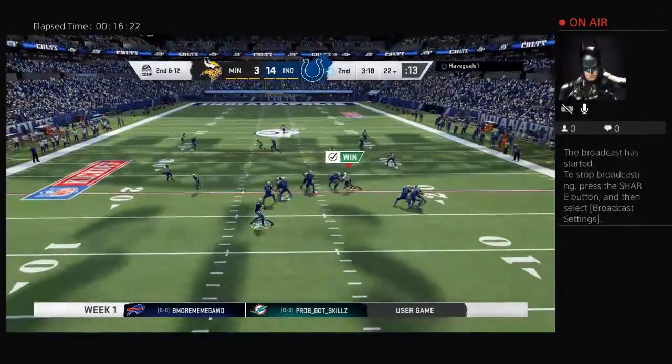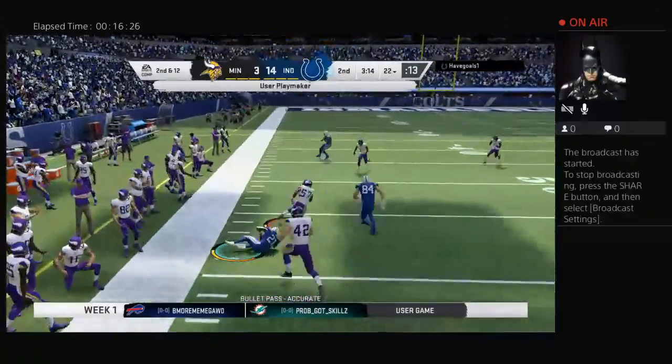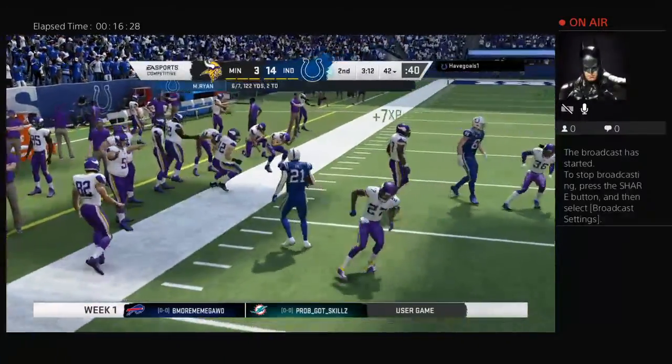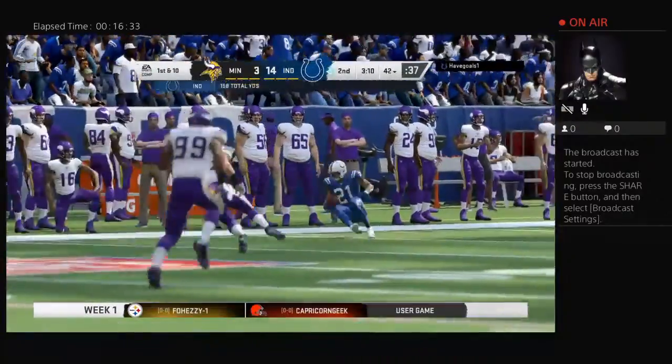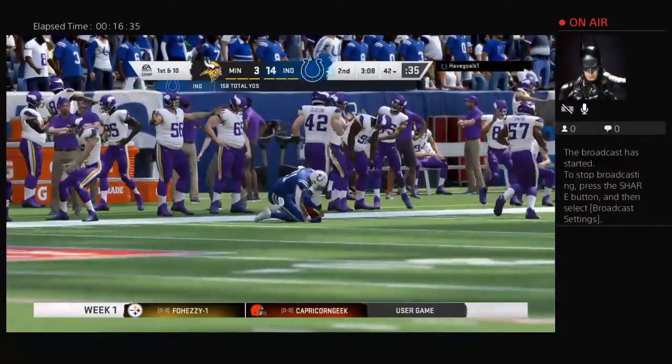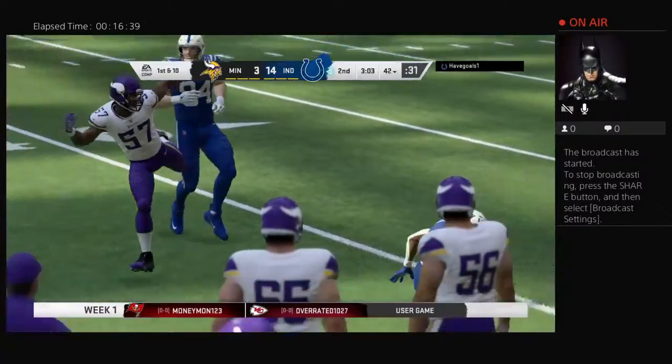Off the play fake. Here's Ryan. He'll find Hines out of the backfield. That one a gain of 20 and a first down. And defensively, they were in zone coverage there. Do you have to be a little careful? You're losing, playing against a good quarterback like he is, to not play too much zone?